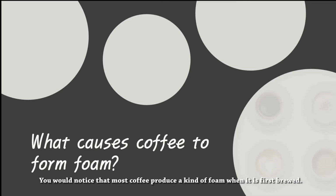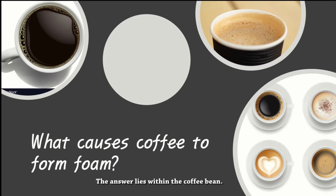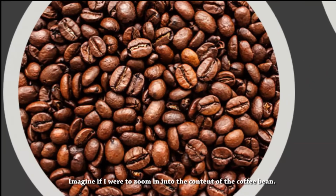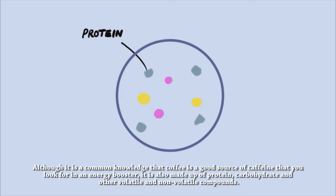You would notice that most coffee produce a kind of foam when it is first brewed, some with more foam and some with less amount of foam. So what happened here? The answer lies within the coffee bean. Imagine if I were to zoom in into the content of the coffee bean. Although it is common knowledge that coffee is a good source of caffeine that you look for in an energy booster, it is also made up of protein, carbohydrate, and other volatile and non-volatile compounds.